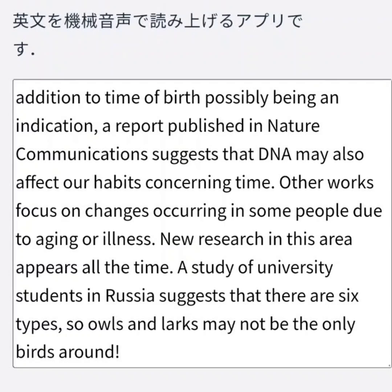Other works focus on changes occurring in some people due to aging or illness. New research in this area appears all the time. A study of university students in Russia suggests that there are 6 types, so owls and larks may not be the only birds around.